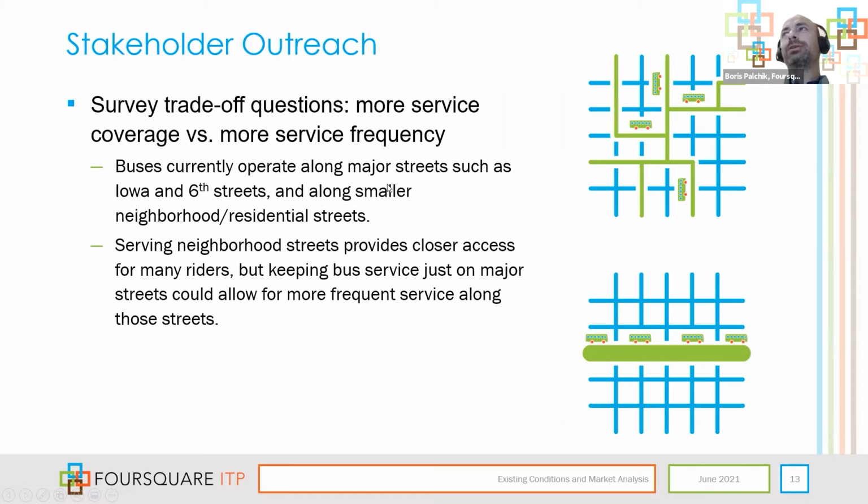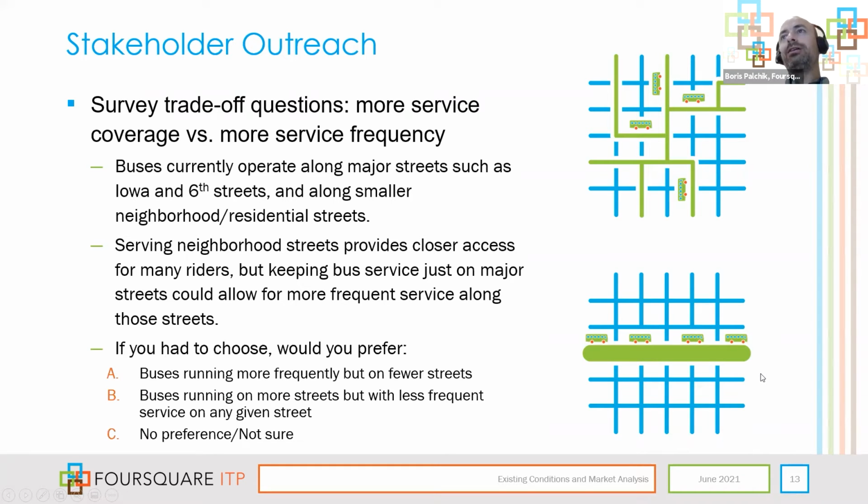So the way that the buses currently operate, they operate on major streets like Iowa and 6th, but in some cases they also operate on smaller neighborhood streets. When you do serve those smaller streets, you provide closer access to riders, but keeping buses on the major streets could allow for more frequent service. So the trade-off is, do you want buses coming more frequently but on fewer streets, or buses operating on more streets but with less frequent service on any given street? That's probably a case-by-case decision, of course, but I'd like to hear your thoughts on that.